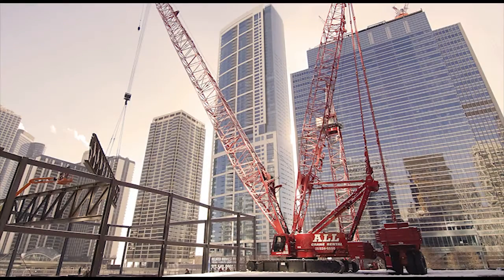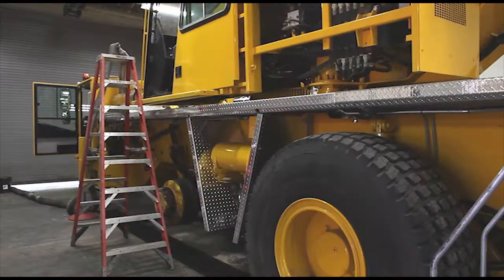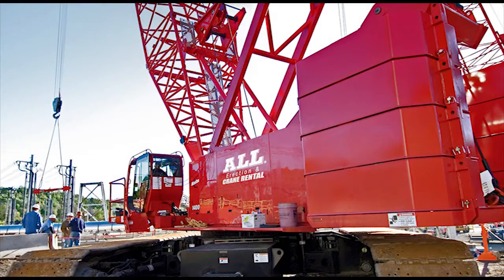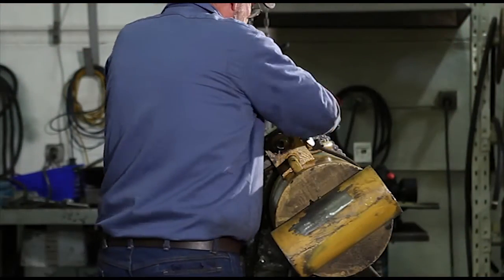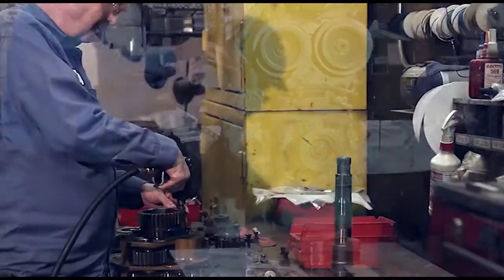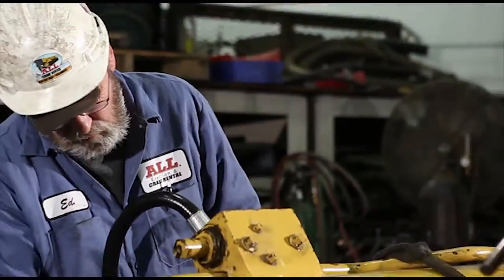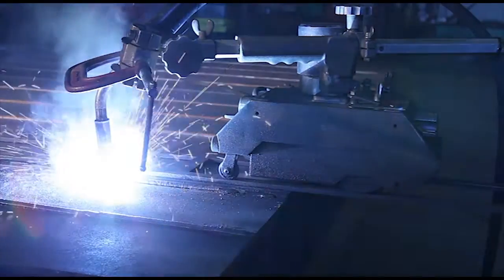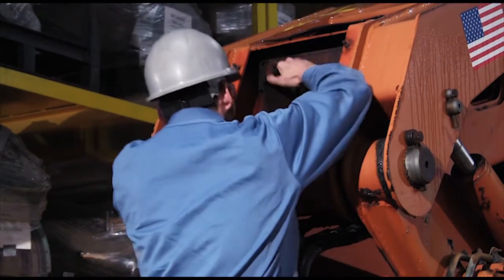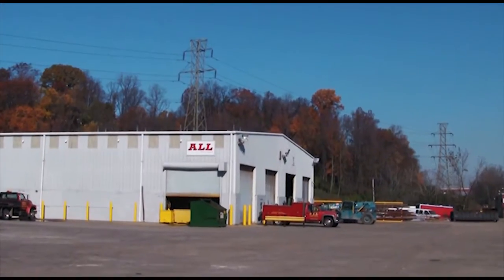All Erection and Crane Rental has the most technologically advanced fleet of lift equipment in North America. We buy the industry's best brands, and then we expertly maintain every cylinder, every roller, and every winch because they are of dire importance. Nowhere else will you find cranes that are cared for as meticulously as ours. That's because nowhere else will you find a crane company that staffs and operates its own village of maintenance and repair shops. One visit to our main yard outside Cleveland, Ohio, and you'll see what makes all the difference.